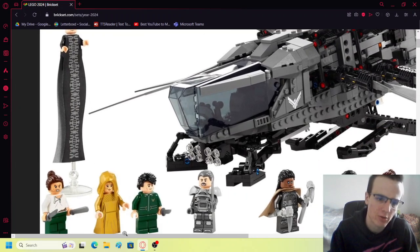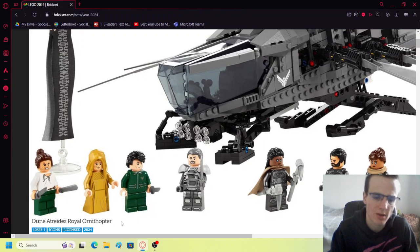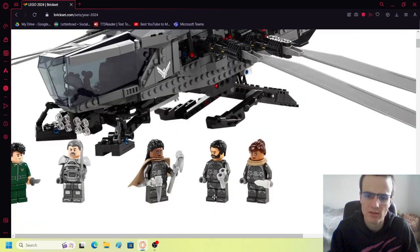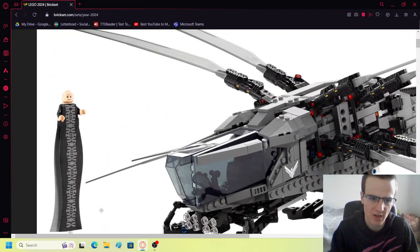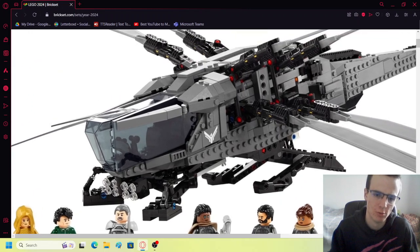Some absolutely incredible figures here. Not really too crazy about the face they decided to give for Paul. I don't really think that looks like Timothée Chalamet, but everyone else here is pretty much perfection. There's nothing else, no real improvements I can think of. You even got the Baron here with the super long cape cloth piece, which is always really cool to see on these massive buildable figures, so that's quite cool.